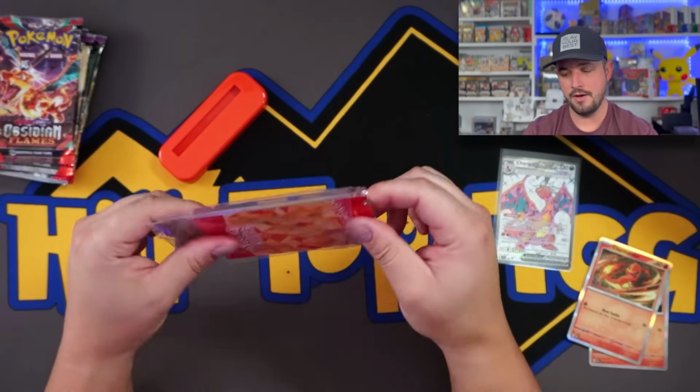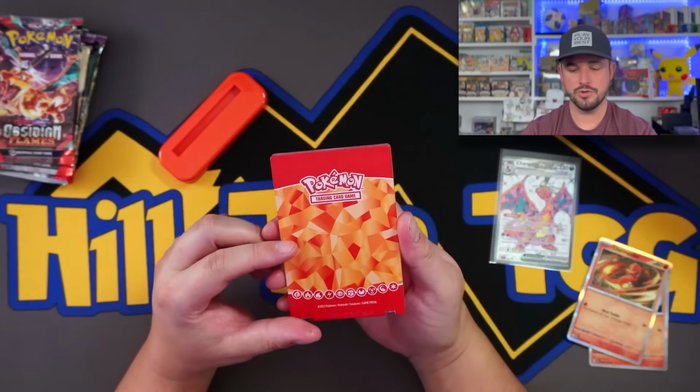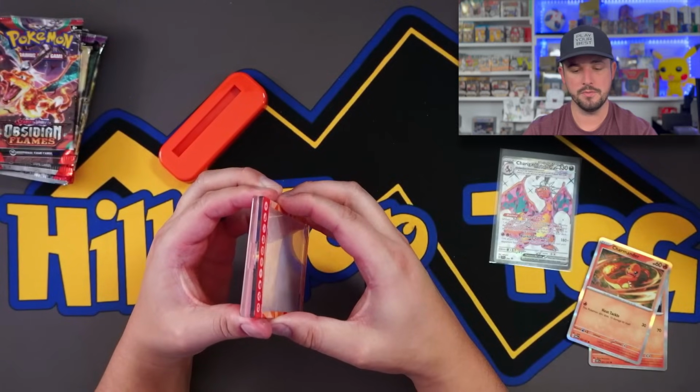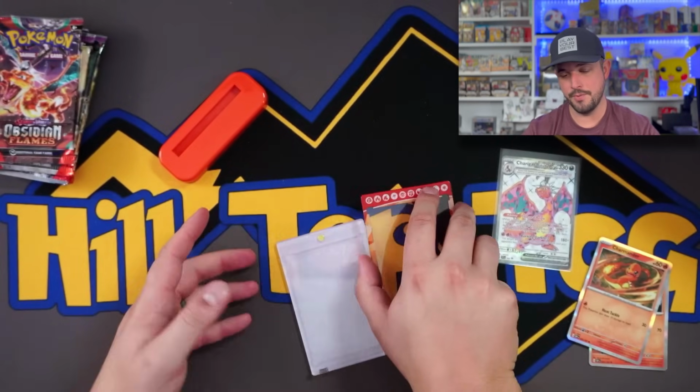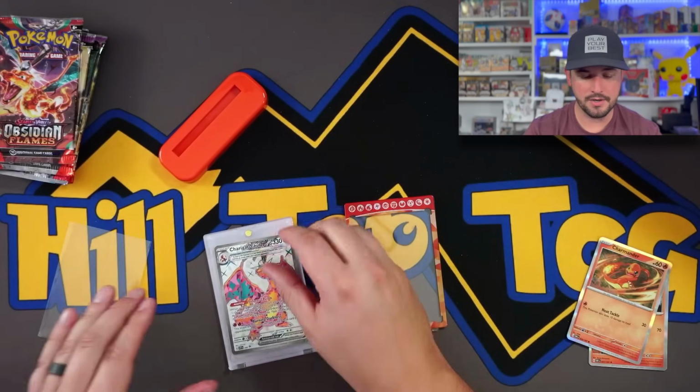And then we have the actual case. So this is definitely Ultra Pro. They just put some Pokemon logos on it because Ultra Pro does this. They do a little magnetic thing. Bing, bang, boom, and you can put your cool card in there. So let's do a little testy. Little testy.